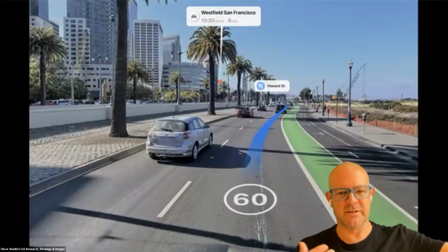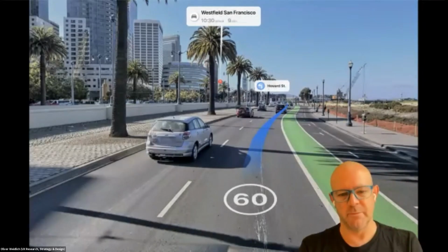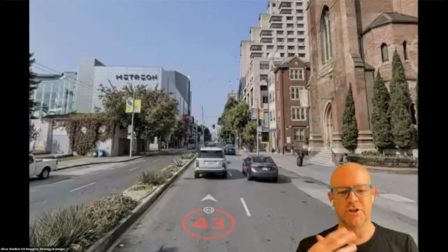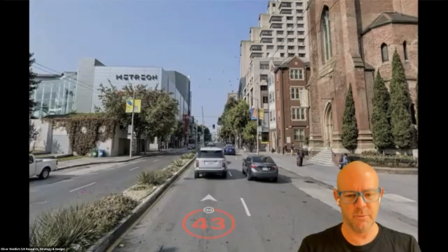And that might be something as simple as a navigation experience, so destination, next instruction, and where you're heading, and information embedded in the environment. So it's something like the speed limit, how that might change as you go further and faster. Here the person is speeding, so they get this real-time update that they're going 43 in a 40 environment.